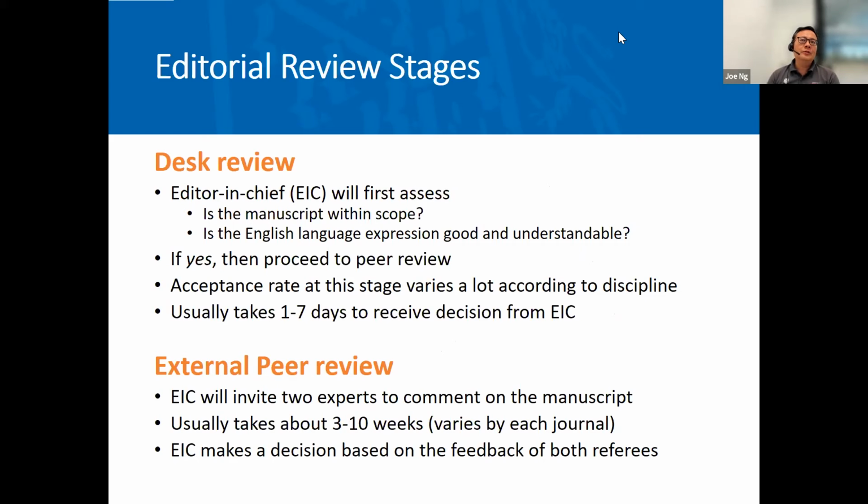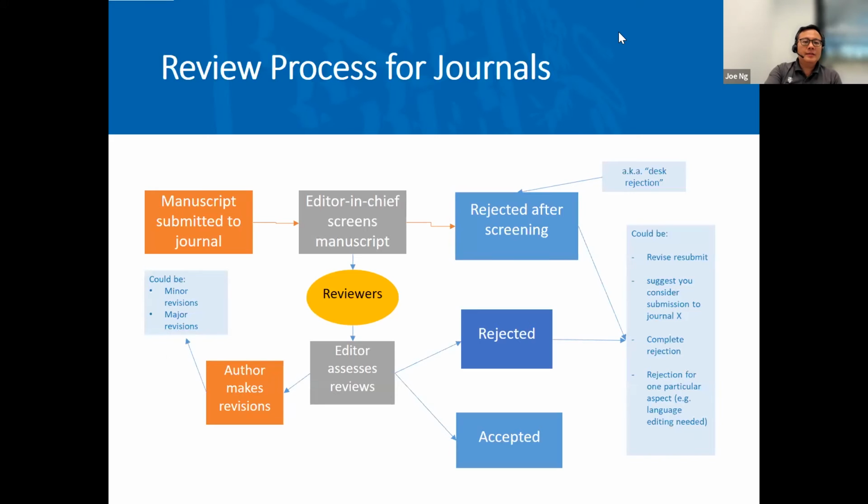For other fields, there are a lot more researchers working in that field. There, of course, they have a bigger pool of referees to rely on to review the papers. So the editor-in-chief, or one of the editors of the journal, will make a decision after the two comments or reports from the referees are written. So this is basically how it works in terms of desk review and peer review.